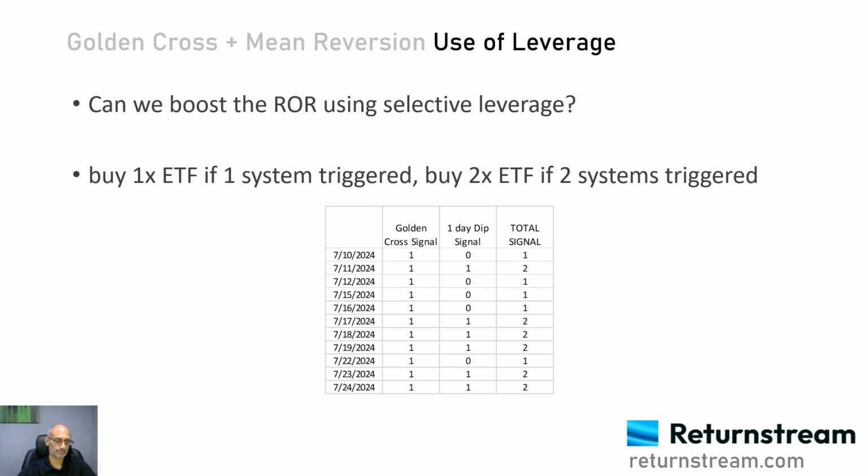So for example, on 7/10/2024, the golden cross system was showing a signal of 1. So the 50-day average was greater than the 200-day. And the dip buying system was showing a signal of 0, meaning the close was above the previous day's close. So you just add them up and the total signal is 1. So in this case, you would be buying a 1x leveraged ETF, which is simply the QQQ.